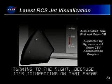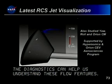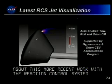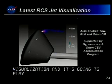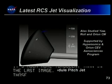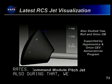Next. Okay, so next I'm going to be talking about this most recent work we've done with a reaction control system visualization, and it's going to play again. So this is the work that's supported by CEV. There's this barrel shock. You see it's got much bigger in this image, and it's also much more turbulent than in the last images we're showing because these are much higher, more realistic flow rates. And also during that video you saw we swept our laser sheet back and forth to get that three-dimensional information, and we can reconstruct that later.